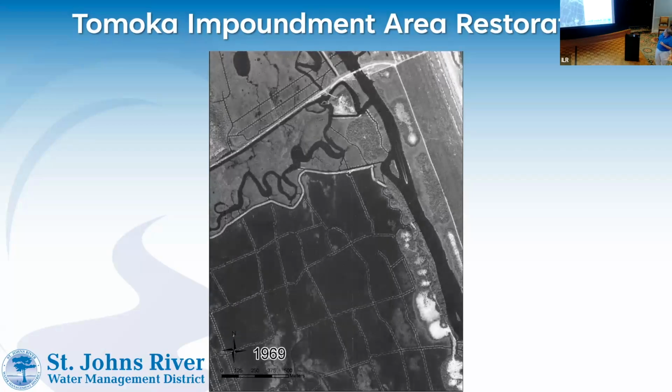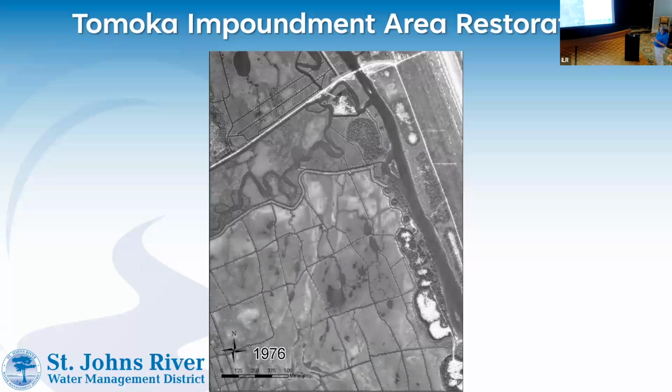This is 1969. They added more dragline ditching. They built the impoundment, and this is the first and only image I have of the impoundment with water in it. This dark color is water. They also ditched all of this up here. This area near Bulow Creek, so this is Bulow Creek, this is the natural marsh community, and we'll look at that as we keep going here.